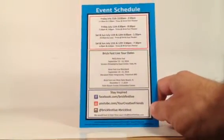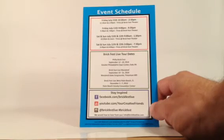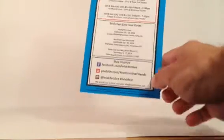Here's a look of some of the scheduled things, the live tour dates, and some of the social media involved with Brickfest Live. And we have a whole bunch of different cards I picked up from various stations. Some of them were vendors, some of them were businesses, which is almost the same thing, I guess.